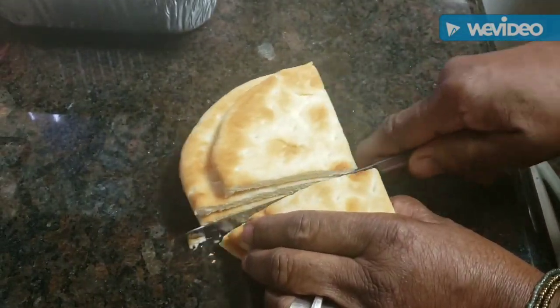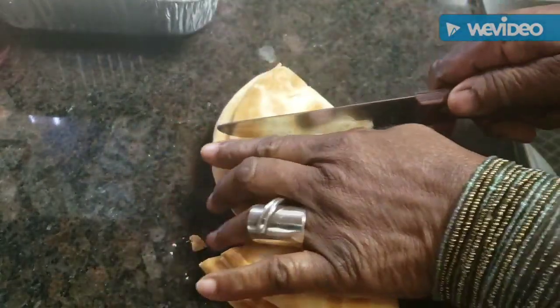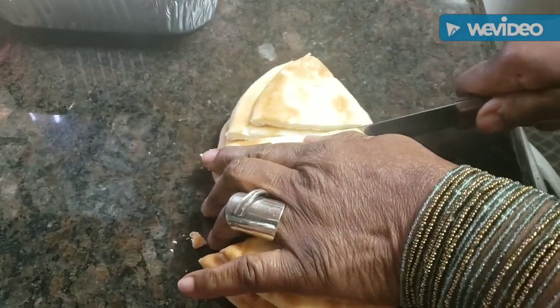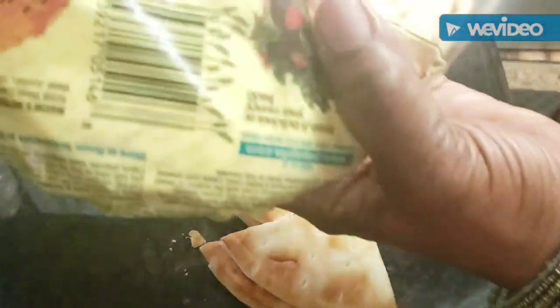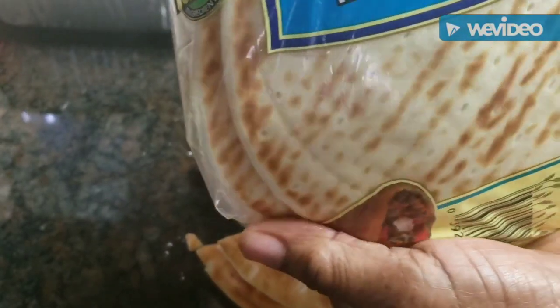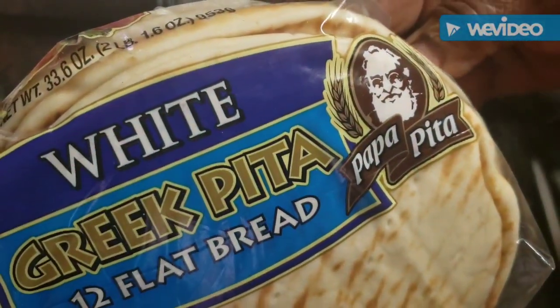So what I'm doing this morning, even though this is some Greek pita bread, this is something I made up one day when I didn't have any pancake batter. So I thought, I got all these pita bread, they're called Greek pita. It's flat bread, and it's Papa Pita, by Papa Pita. See, there it is. Give credit where credit is due.